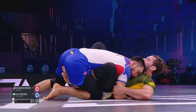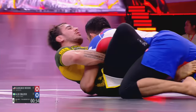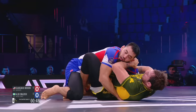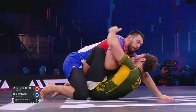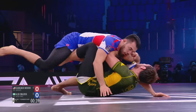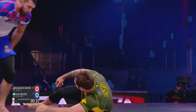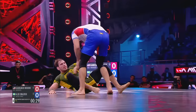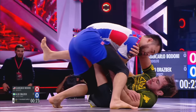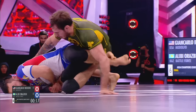Going to the body lock versus Bodoni's butterfly, but that's a slow play. You only got a minute 15 to go. And really, to me, this is Bodoni's most beautiful game, his butterfly guard. And we saw him hit some incredible sweeps off his butterfly guard last time we were here in August. Alibi is doing his best to try and get that body lock pass going, but Bodoni just looks so comfortable underneath and manages to now release the body lock, put on the shoulder crunch. Doesn't look to elevate though.